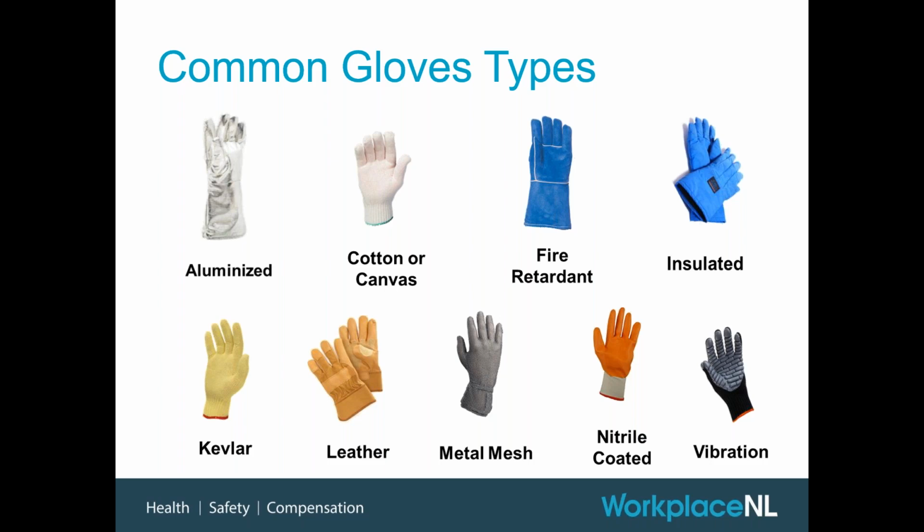Then we have the cotton or the canvas glove. So generally used for light work or just general duties. They can provide the general protection and resistant to cuts and abrasions. There's moderate resistance, certainly to heat and cold, but they're not ideal for using in wet work.